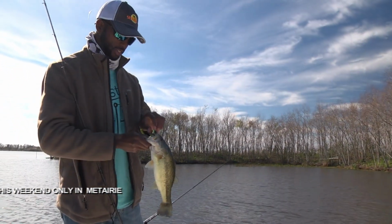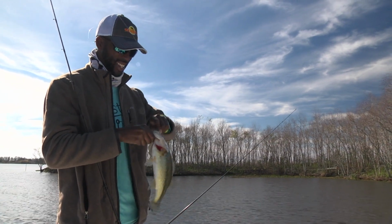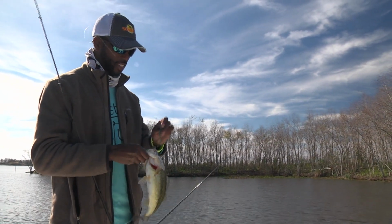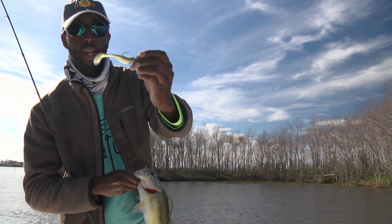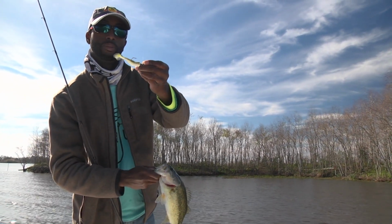Your first fish of the day. You wanted to let me and Mike catch one first, right? When you turned it on? Caught him on the green hornet matrix shad with a 1/4 ounce jig head, slow rolling it on the bottom.